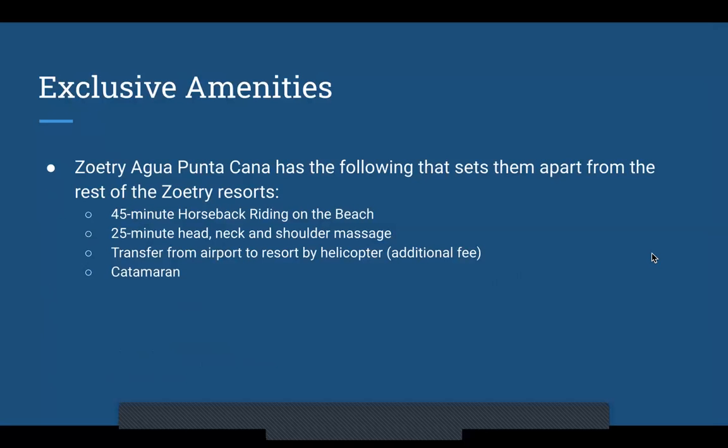So exclusive amenities. What I mean by that is that with each Zoëtry resort, there is a small selection of amenities that are specific to just that resort. So at Zoëtry Agua Punta Cana, you and your clients are going to get 45-minute horseback riding on the beach, a 25-minute head, neck, and shoulder massage, transfer from airport to resort by helicopter, specific at this resort, right? That costs extra. And then a catamaran, right? So the first two and the last are included. You don't pay anything extra for those things either, just the helicopter transfer.